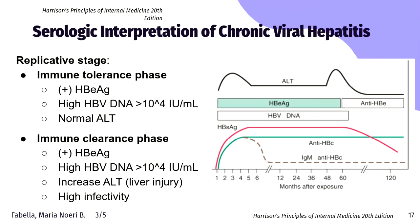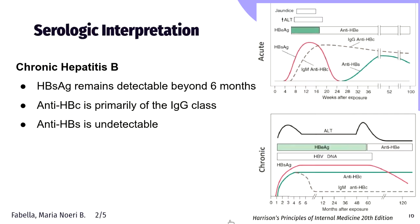Excuse me, Maria. Yes, again, Dr. Wang, regarding immunity? Hello po. Can you repeat your last statement regarding immunity? You were pointing out anti-HBc. What were you saying about the anti-HBc?